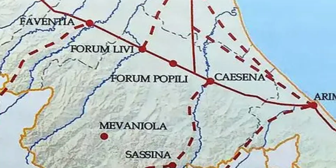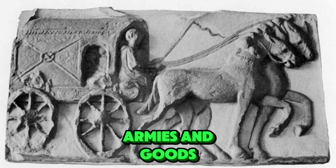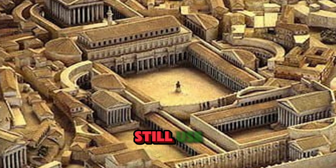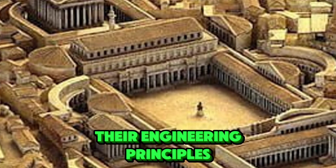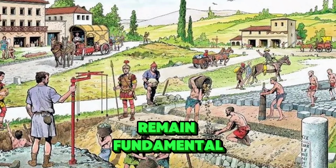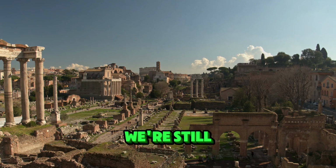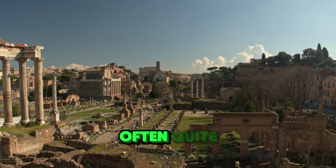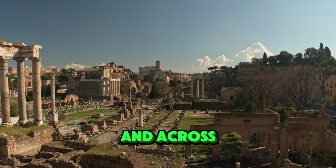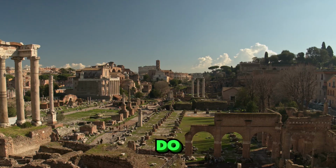The Romans' road network did more than move armies and goods. It created a standardized way of connecting people and places that we still use today. Their engineering principles, from road layers to drainage systems, remain fundamental to modern highway construction. 2,000 years later, we're still following in their footsteps, often quite literally, along the same paths they carved through mountains and across plains, proving that all roads truly did and still do lead to Rome.